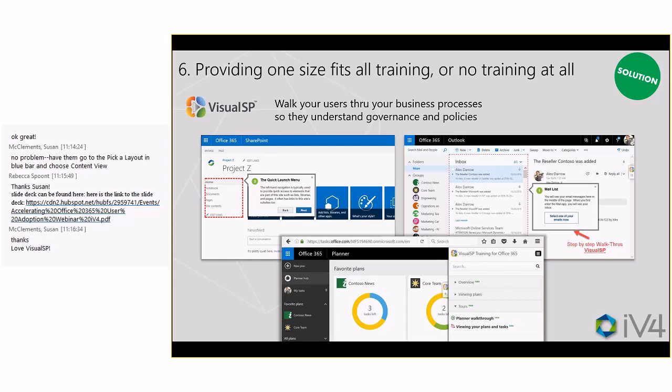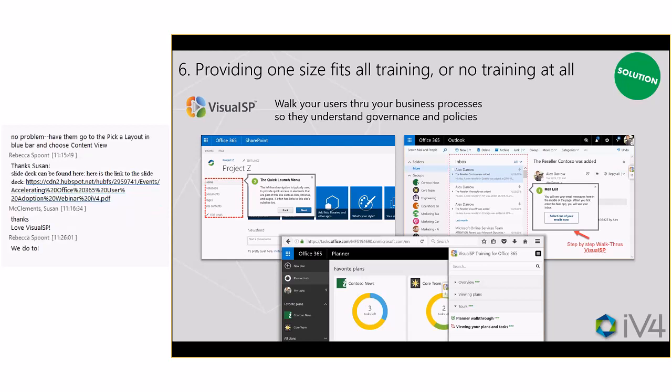You can also customize your own walkthroughs using Visual SP to help with different policies or procedures within Office 365. For example, if you have employees entering their time in a SharePoint site, then you can create a custom step-by-step walkthrough of the steps to complete this entry.